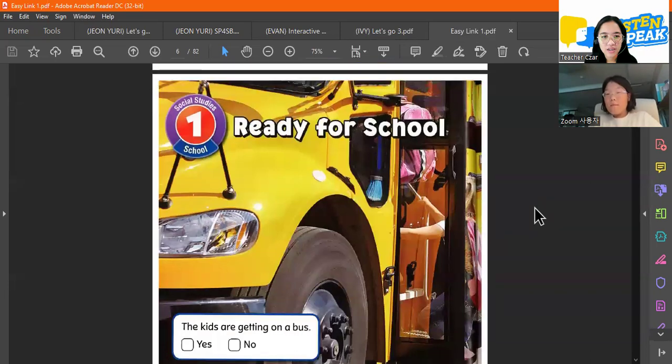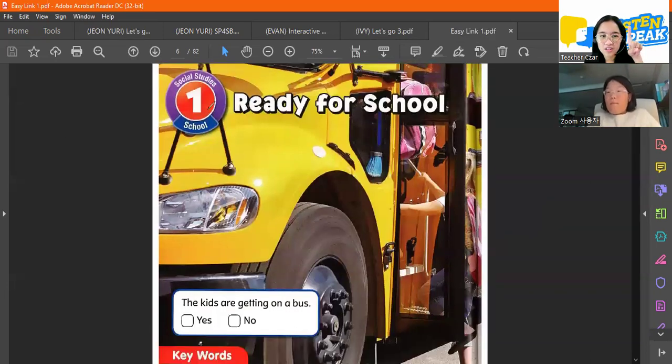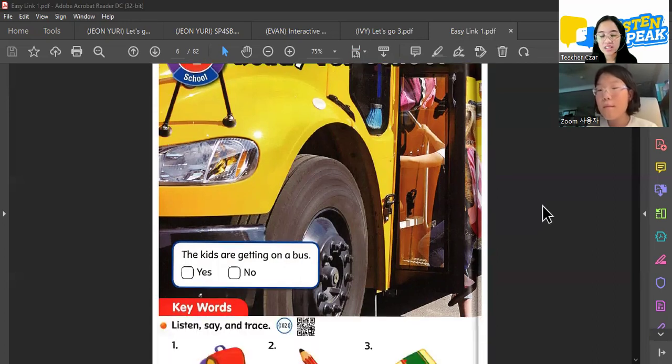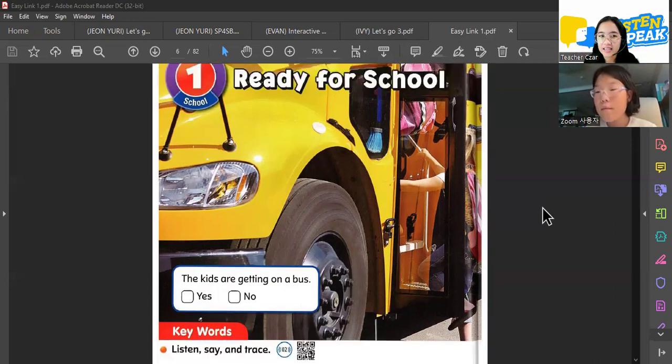Let's try to have the topic here. What is the topic? Can you read it? Ready for school. Okay, good job. Ready for school. So let's try to have a look at the picture reading. Okay, there is the picture. So let's try to answer something.